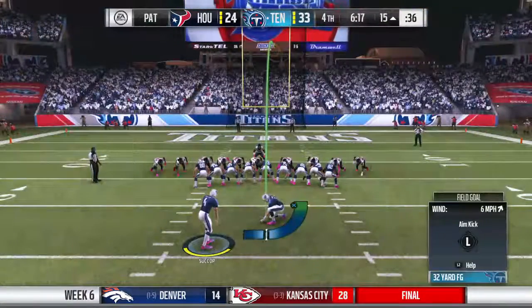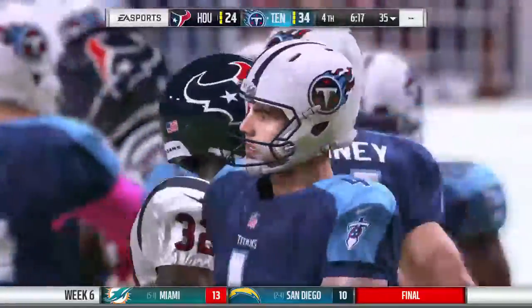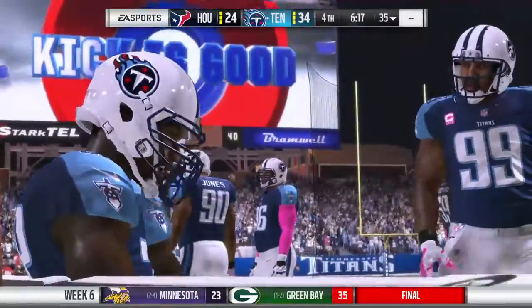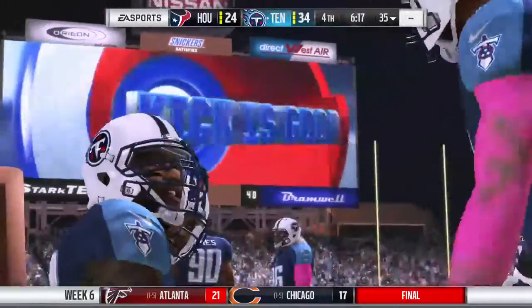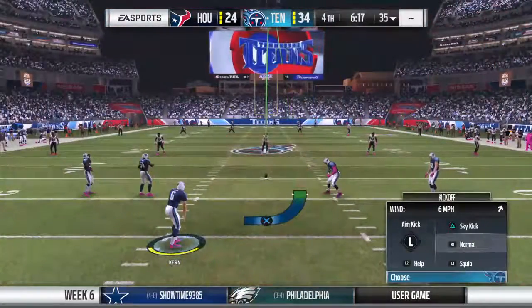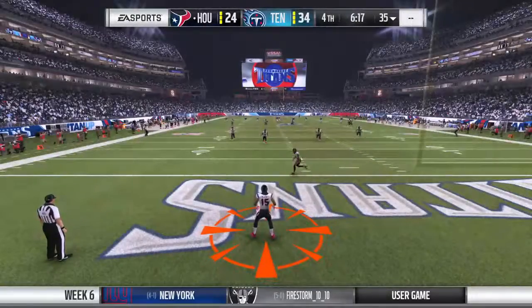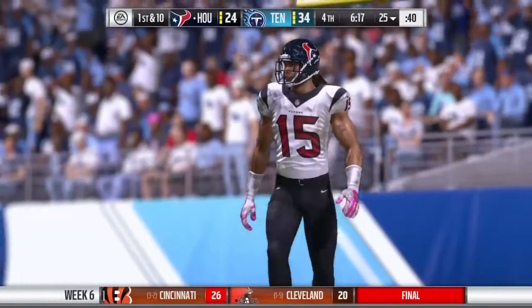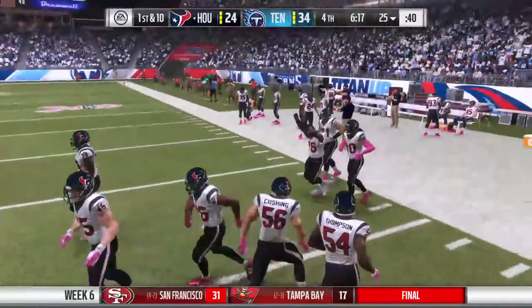Extra point try now for Succop. And his guys will take a 10-point lead. So let's try this again. After the kick return TD, here's yet another kickoff. This is taken about 7 yards deep. And no run back here. This will be a touchback, and it comes out to the 25-yard line. And now out comes Houston. And following the interception, we'll see what they can put together on this drive.